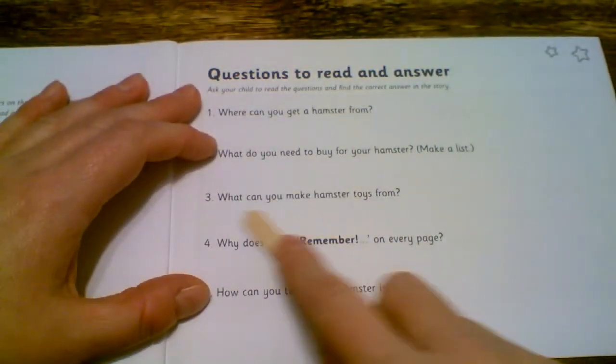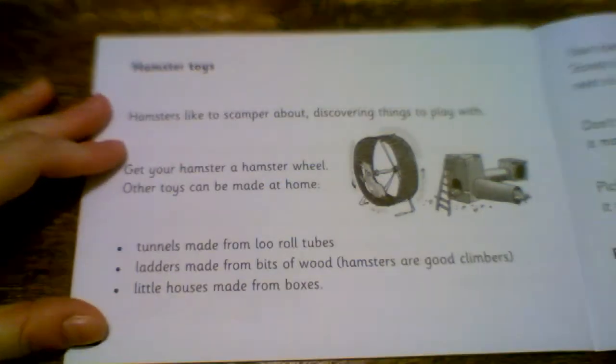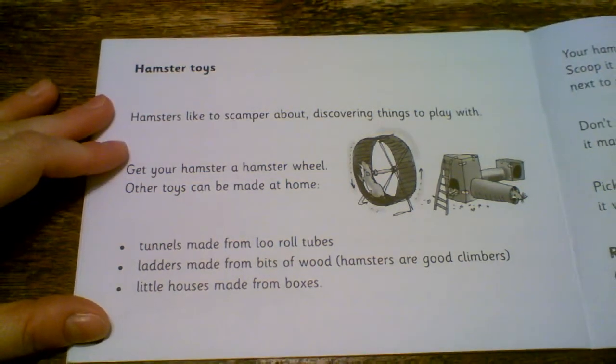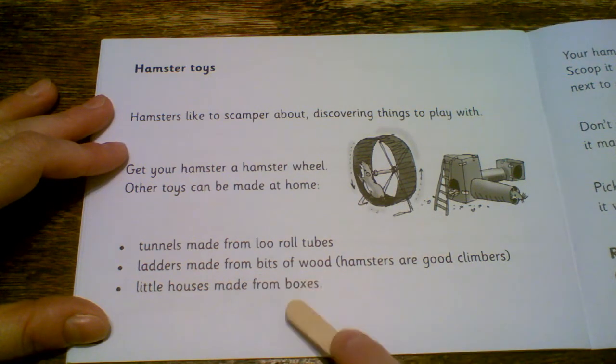Question 3. What can you make hamsters toys from? I remember this one. We've had quite a few questions on this, haven't we? There we go. What can you make hamsters toys from? Three things there. Can you find each one? That's right, loo roll tubes and bits of wood and boxes. Good.